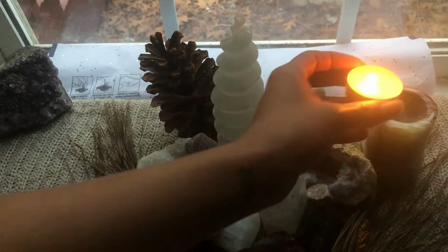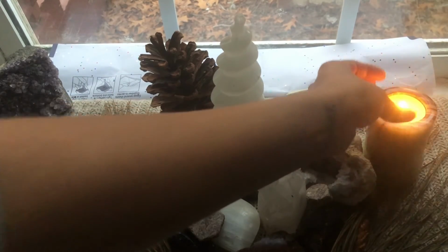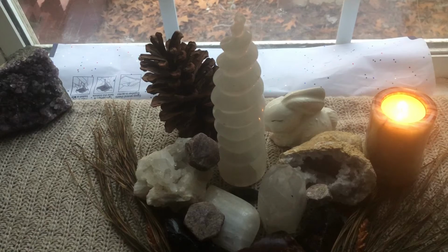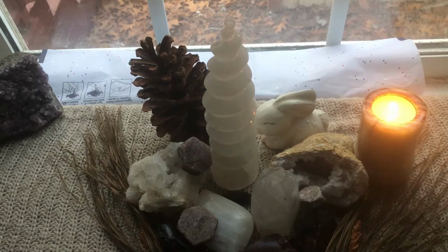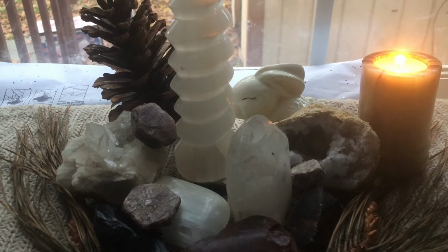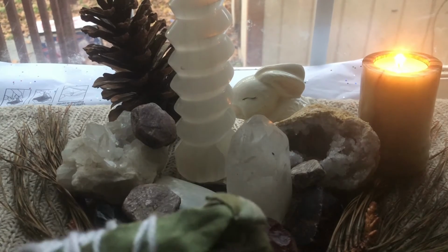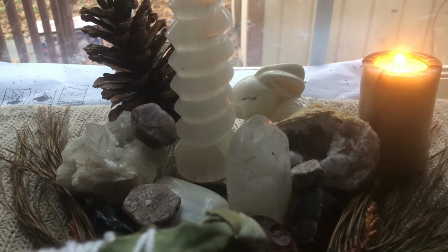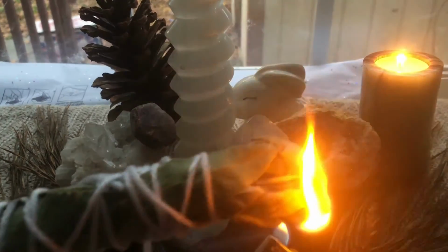Today I'm using a protection bundle, just because, like I said, it's the full moon. We want to be releasing and letting go. So I felt like a protection bundle was a good choice when cleaning my altar. When I do my full moon rituals, I'll probably burn this one and my stress relief bundle just to not get overwhelmed in all of the energy and all of the full moon stuff. But boom, my altar is set up. I am just saging the space.